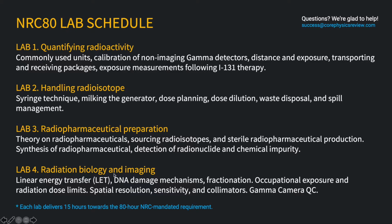And so in Lab 4, we talk about radiation biology. You'll have better coverage of radiation biology here in Lab 4 than you'll have in Core Physics Online or Core Physics Review, the live review. But then we'll also give you the chance to see for yourself how the image quality in gamma cameras is affected by things like distance to the patient or the different types of collimators that you can use.